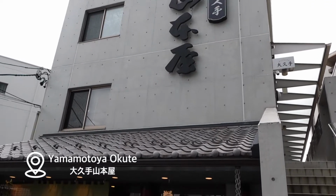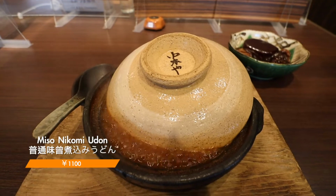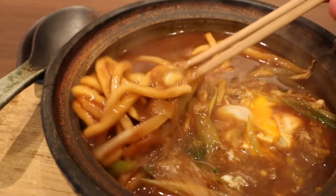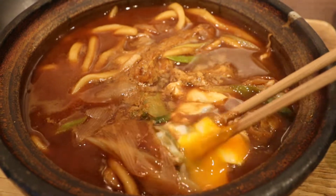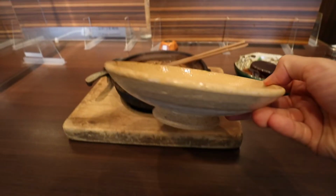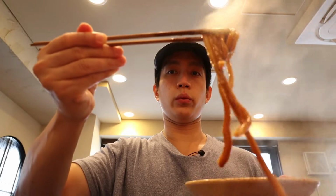Our first stop is an udon place. And because Nagoya is famous for its miso, we are going to try a miso udon that comes boiling in this hot pot. It is a pretty simple dish. There is udon noodle, a raw egg that is now cooked, some leek, and tofu skin. And we can use the hot pot lid as the plate. Piping hot.